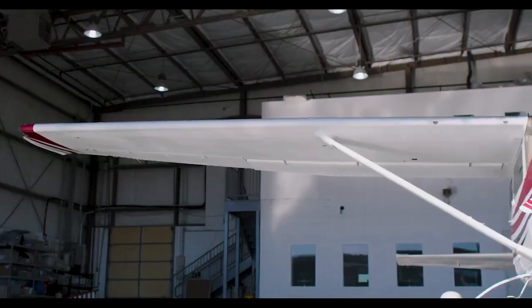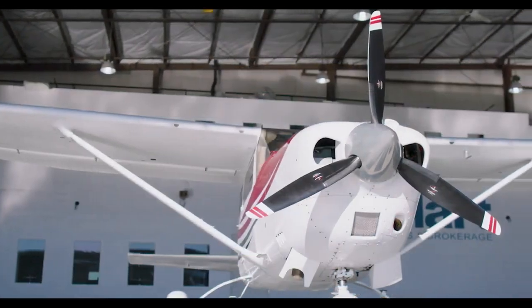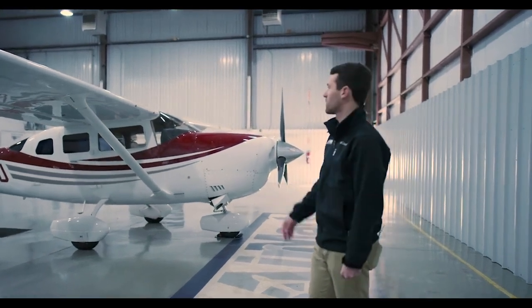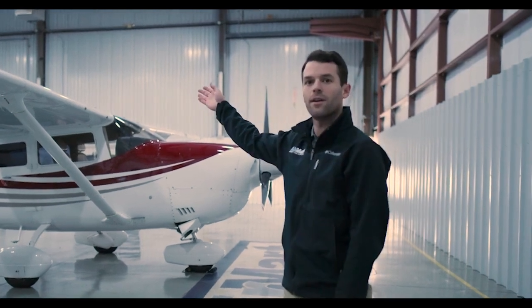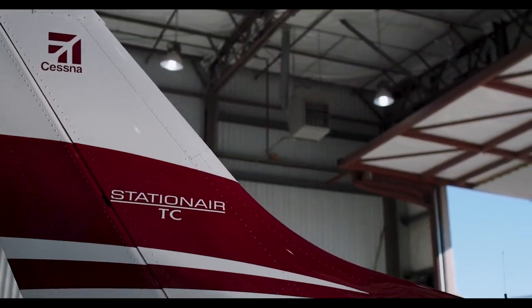This plane features the Flint tip tank, so you get an additional fuel tank on each wing. It gives you 122 gallons total. This plane also has the steps on it, so you can get up to the fuel caps on top of the wing. That's an option from Cessna. And if you look on the top of the wing, you'll see the eye hooks that are indicative of the factory float kit. So if you ever wanted to put this airplane on floats, it's got the float kit from the factory, so it's ready to do so.